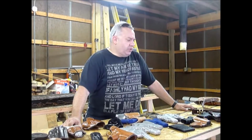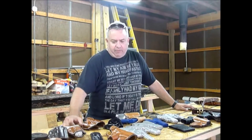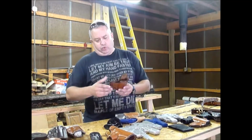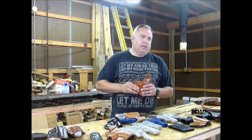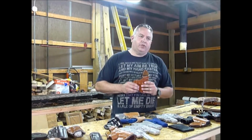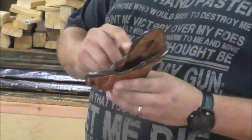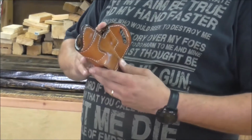As far as outside the waistband, the most popular style that people have asked for is what I call the sloop, because that's this one right here. This is the holster that I've worn probably 80% of the time for the last year and a half, two years. I call it a sloop because there is a slot and there's a loop, and so I put those together.